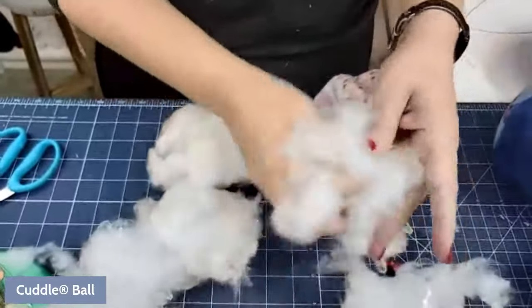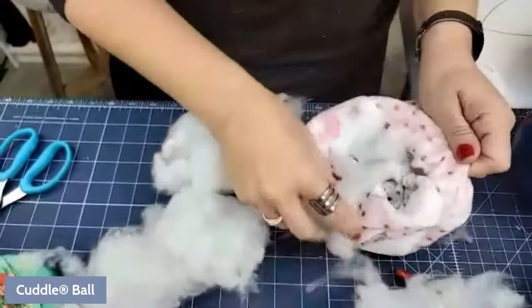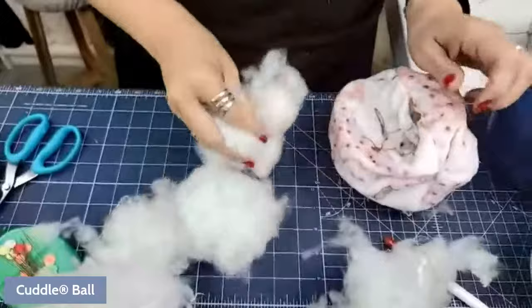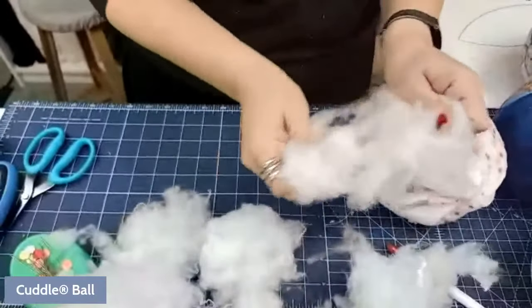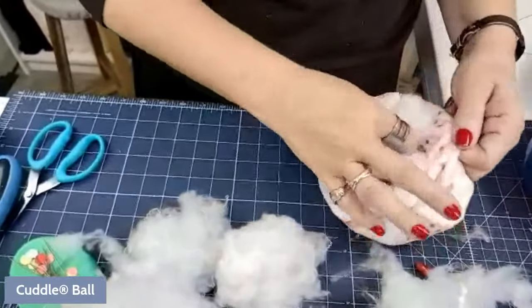With regular polyfill, it tends to be a little bit bunchier. So the silky is honestly well worth the investment in my thinking. It's lovely stuff. Okay. We're just going to work this through.